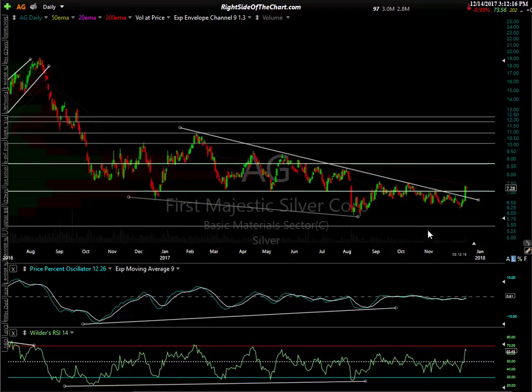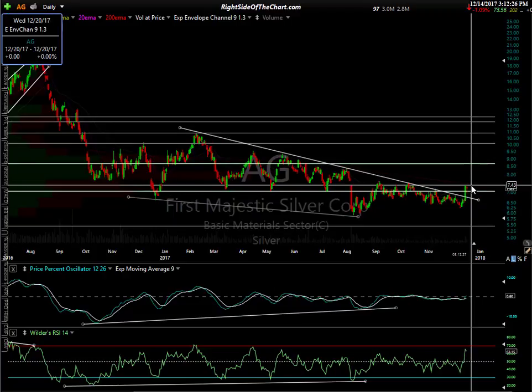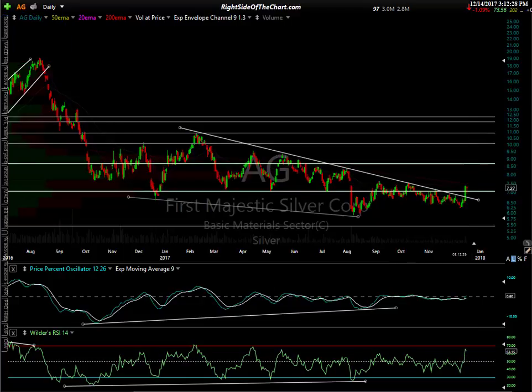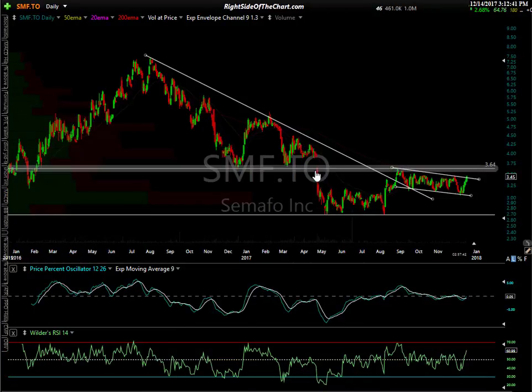AG, another silver stock. This one can fly as well. I like it. It just broke out. Here's a nice downtrend line, and then a big impulsive breakout. It's consolidating today, pulling back a little bit. It's got some work to do with some overhead resistance levels. And I know I have a lot of lines on this chart, but I'll have to come up with some targets for you later. It's too busy now, and I want to cut the video short as possible, so we'll talk on that one later, but I do like it.